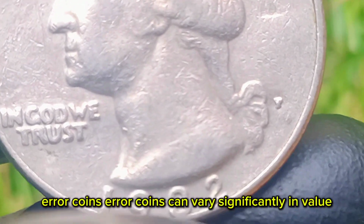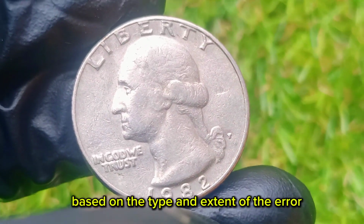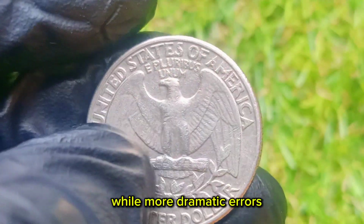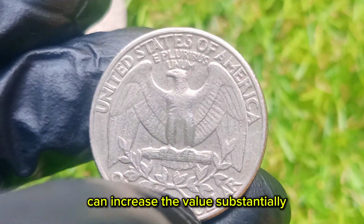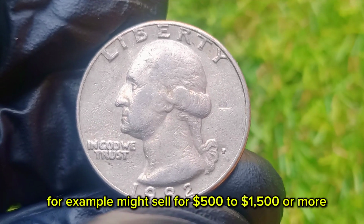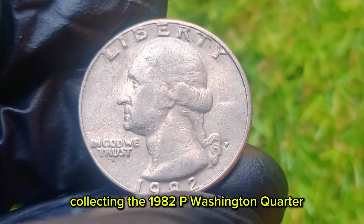Error coins. Error coins can vary significantly in value based on the type and extent of the error. Minor die cracks or small cuts may only add a few dollars to a coin's value, while more dramatic errors like off-center strikes or clipped planchets can increase the value substantially. An off-center strike with 10% to 20% of the design missing, for example, might sell for $500 to $1,500 or more. Collecting the 1982p Washington quarter.